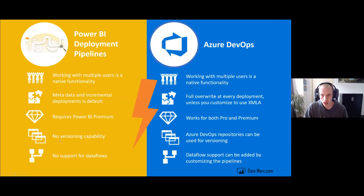Power BI deployment pipelines doesn't have any versioning capability, but keep in mind you can still use SharePoint or OneDrive for versioning, of course, although it is less professional, but it is possible. And Azure DevOps has an integrated repository functionality for versioning and rollback. Both solutions don't support dataflows at this moment, while Azure DevOps, once again, is fully customizable, so you can add the script to your release, so it automatically moves these dataflows as well.